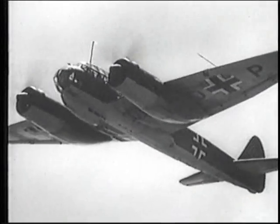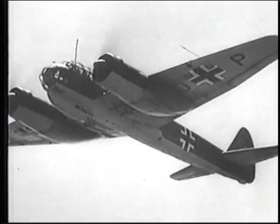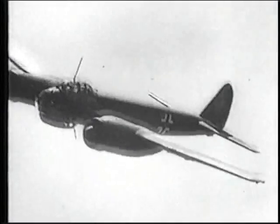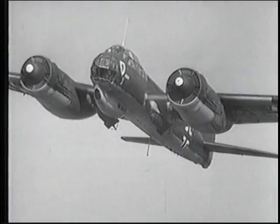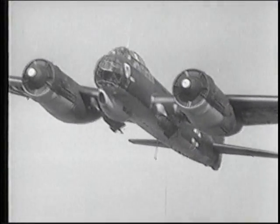Junkers 88s attacked British shipping throughout the war, but their real test came during the Battle of Britain in April 1940. The Junkers suffered a much lower loss rate than the Heinkels and Dorniers. In 1941, most Junkers 88 bombers were moved east for the invasions of Greece and Yugoslavia and the attack on Russia.